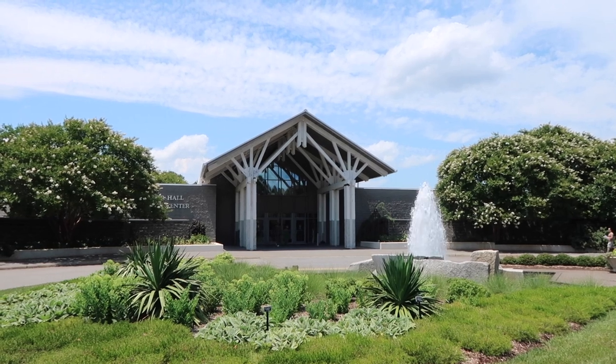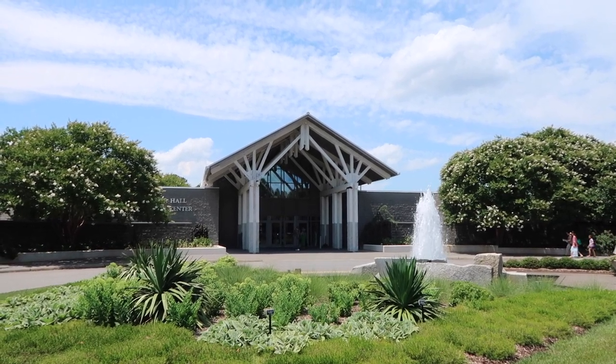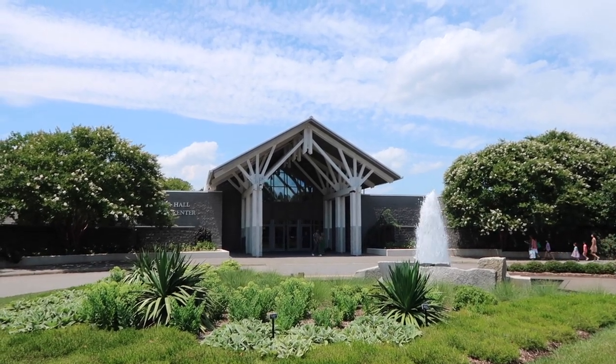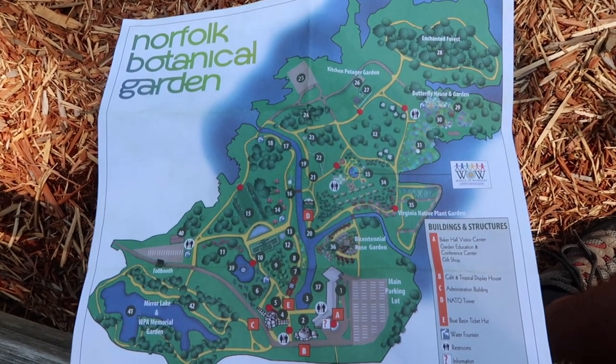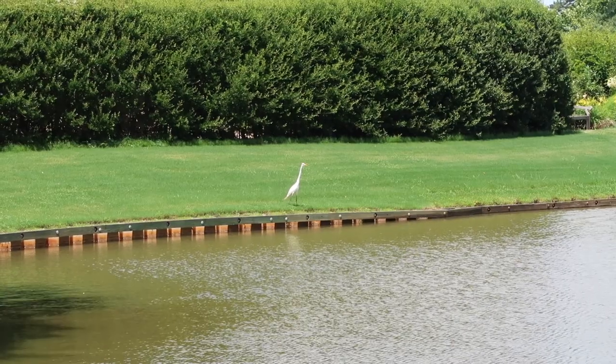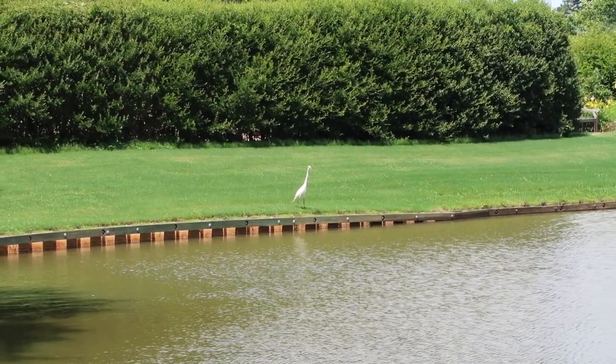So today we're at the Botanical Gardens in Norfolk, Virginia. We're gonna explore the area and see what the gardens have to offer. Let's check it out. The Norfolk Botanical Garden is 175 acres and consists of 53 distinctive themed gardens and is home to 95 species of birds and over 30 kinds of butterflies.